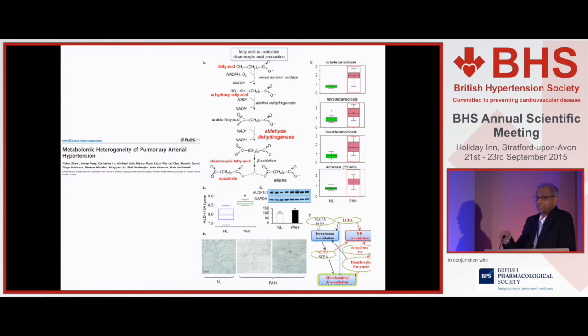Again, luckily, whilst doing the study, we found this paper from Canada wherein they looked at pulmonary artery hypertension. They did a metabolomic profiling of pulmonary tissue in patients with pulmonary hypertension and controls, and they showed an increase in various metabolites, and one of the significant metabolites was hexadecanedioic acid. So using a very agnostic approach, we showed the same metabolite affecting blood pressure in both the systemic circulation and the pulmonary circulation.